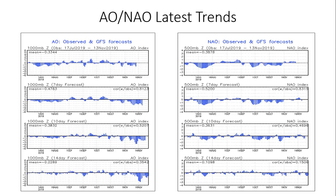And look at how negative the AO and the NAO have been. We're going all the way back to early August. There have been some episodes where it has swung back to the positive side, but we're mainly looking at a negative AO and a negative NAO. So really impressive tendency, trend for this to remain negative.